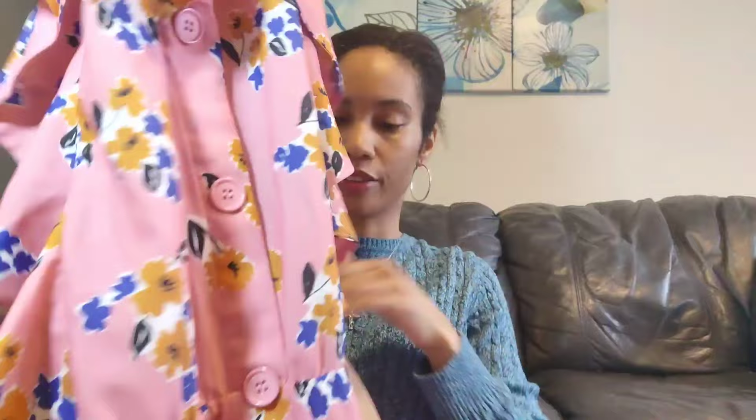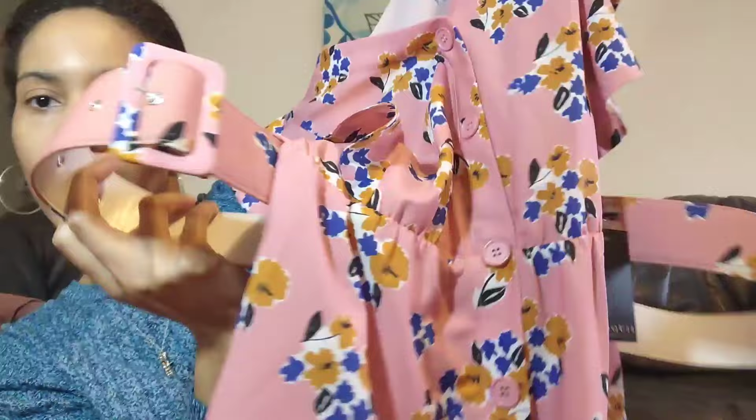I'm trying to be careful so I don't snatch off any tags. Oh Lord, I'm trying to be so careful with this one. It's kind of hard the way I had to fold it up. The belt is a little difficult, but this is Eloquy. This is a size 28, and it is new with tags, and it's also got its spare button there. So it's this really pretty ruffle V-neck floral dress. And there's the belt. Got a pretty thick belt on it, pretty stiff.